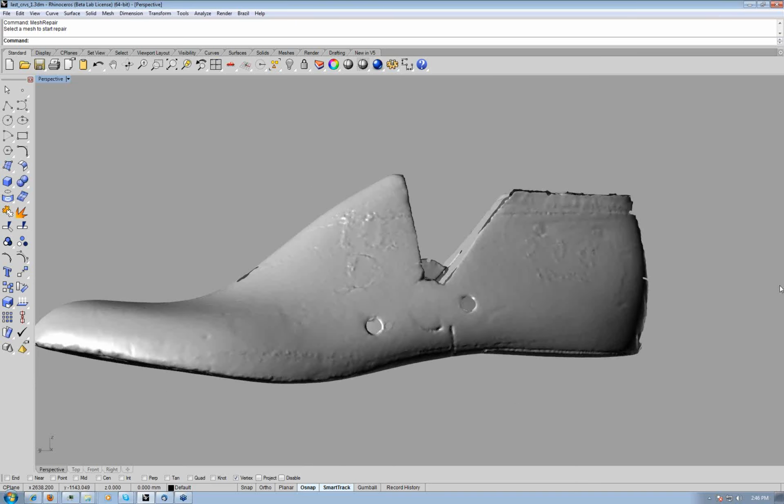Let me catch up on some questions here. Are the new toolbars available for plugin developers? You'll have to talk to one of the developer geniuses in Seattle. Dale Fugere would probably be the guy I'd put you in touch with, but email me and I'll put you in touch with him.